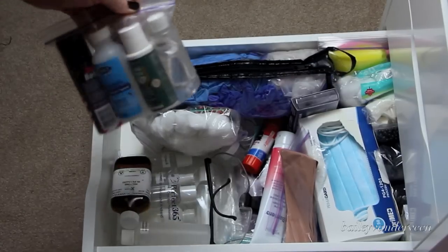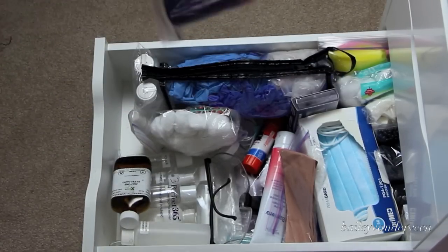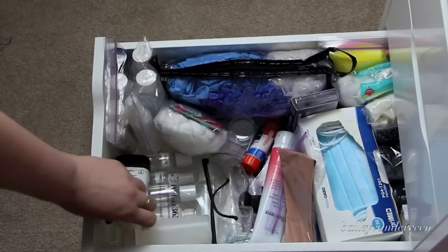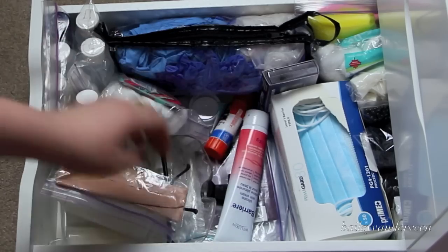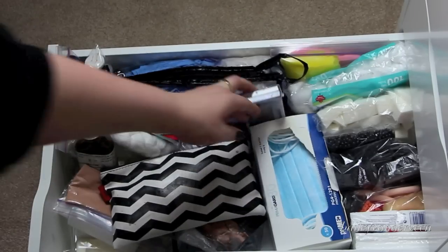I have a whole bunch of my little bottles of stuff, shaving cream, witch hazel, barrier cream, 99% alcohol, all that kind of stuff in bags. Again, if I need extra, I just grab it, put it in my kit, and I'm off. I have some acetone, some removers, a ball cap, barrier cream. I also have some pasties. I'm rambling on.